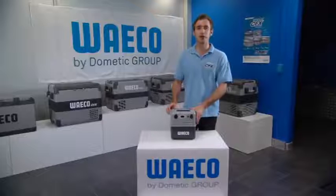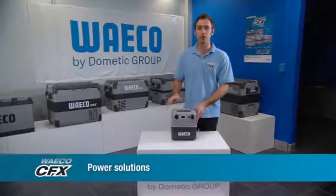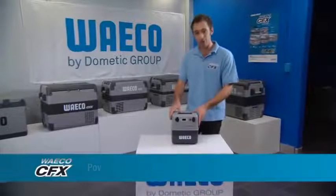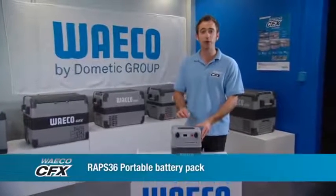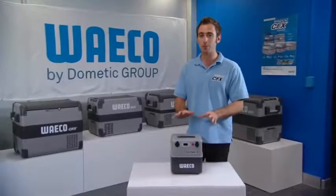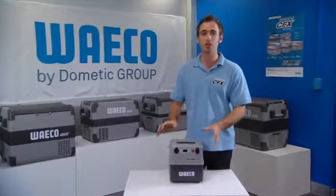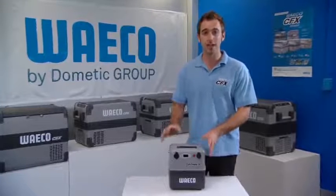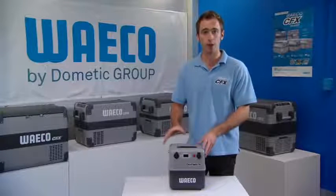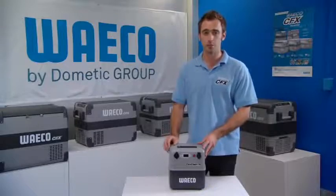To cater for your power requirements, Waeco have solutions for every situation. The RAPS 36 remote battery pack gives you 36 amp hours and will power your fridge freezer when no other power source is available. It is chargeable from 240 volt, solar power, or from your car if you have a RAPS 12RU2 wiring kit installed in your vehicle.